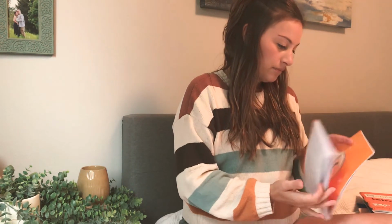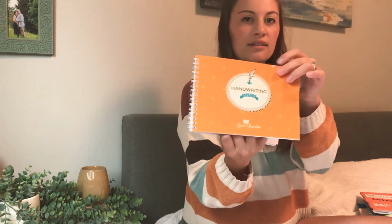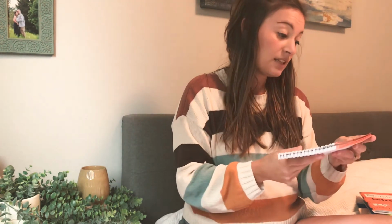Speaking of handwriting, we're using the Good and the Beautiful handwriting. I have the pre-writing, which I got for my 2.5-year-old, but now I've been using it with my older son. And then I also got the level K handwriting that he was enjoying, but I want him to have fun with it, and he wasn't having that much fun writing actual letters. So the other one's more like doodles and fun stuff.